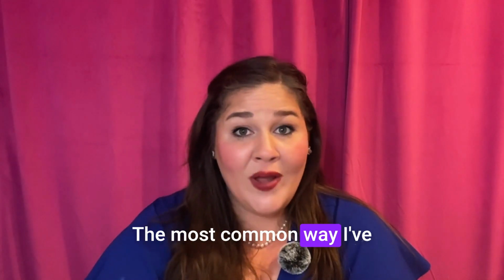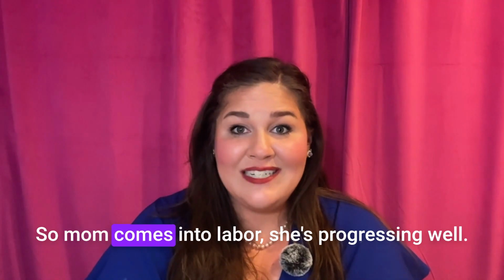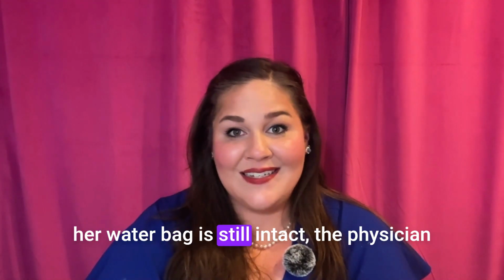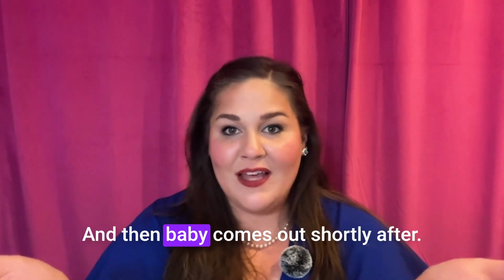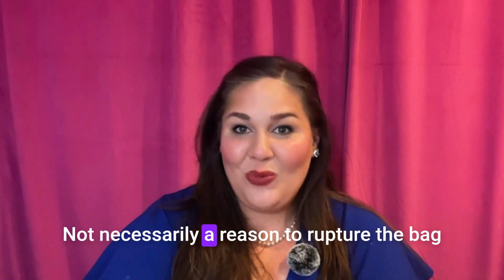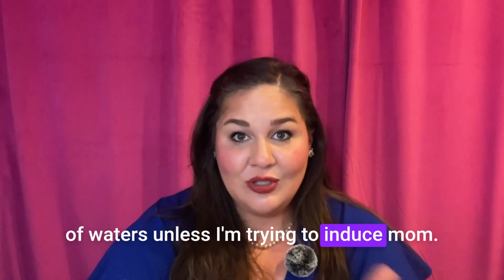The most common way I've seen labor augmented is through artificial rupture of membranes. So mom comes into labor, she's progressing well. She could be 8 centimeters, but if her water bag is still intact, the physician will likely rupture her membranes and then baby comes out shortly after. There's not necessarily a reason to rupture the bag of waters unless I'm trying to induce mom.